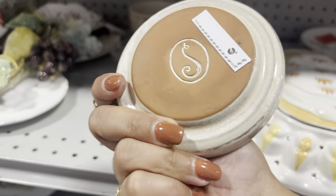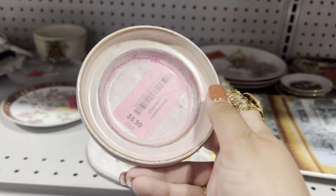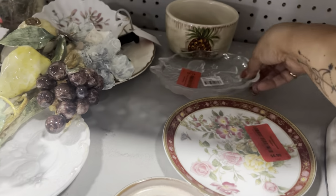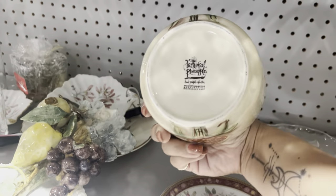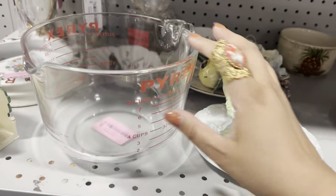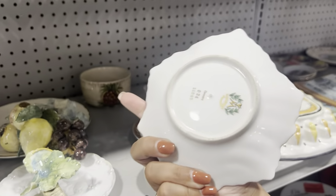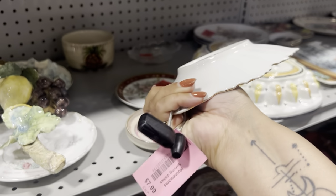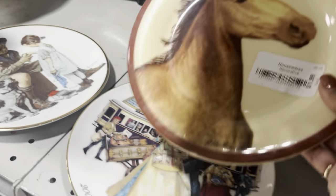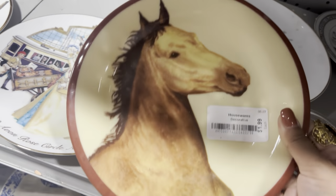Don't know if that's an ashtray. Oh, pretty. $5.99. I don't like it. Tropical pineapple. Some birds. I'm gonna stay away from porcelain for a while and stay away from plates also, but let's look at this one. It's melamine. Fooled me.